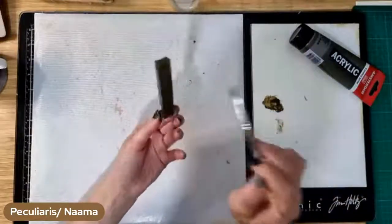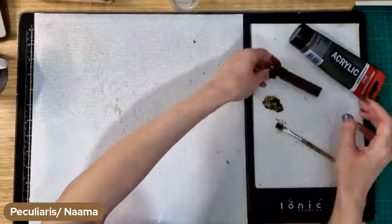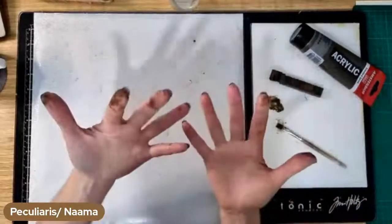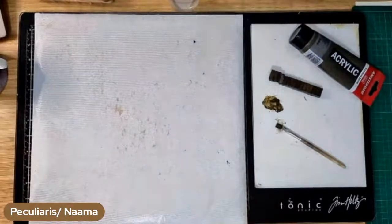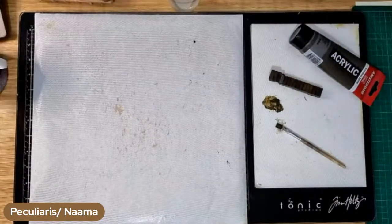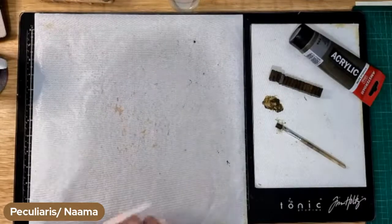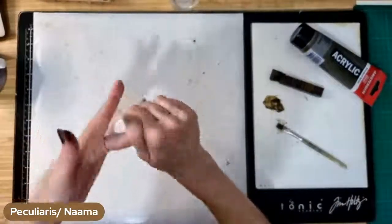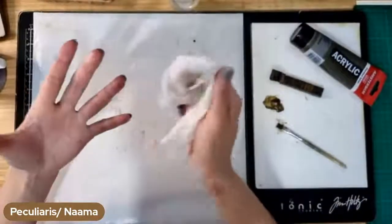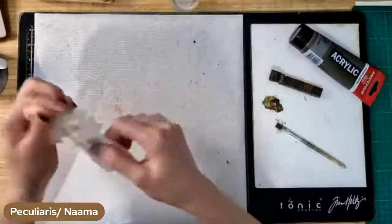So yeah. Okay, so this is basically the first layer, and we need to let it dry completely. And I need to clean my fingers. I'm just using a baby wipe for a quick clean.